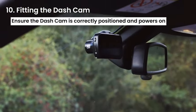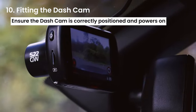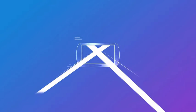Overall, the Nextbase 322GW dashcam is a reliable and feature-rich device that offers comprehensive protection and convenience for drivers, making it an excellent investment for anyone looking to enhance their vehicle's security.